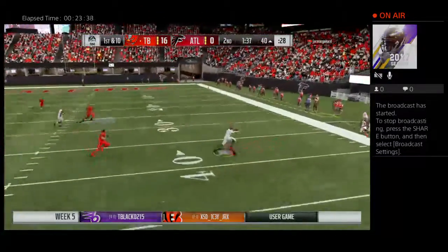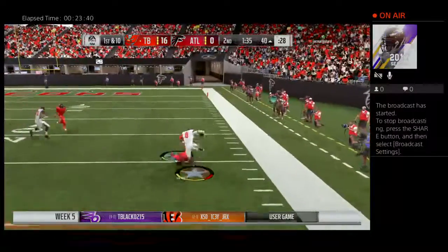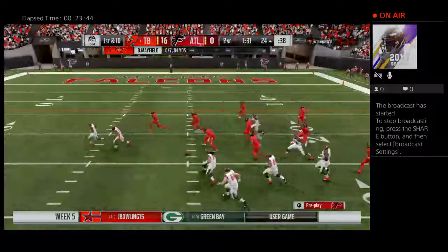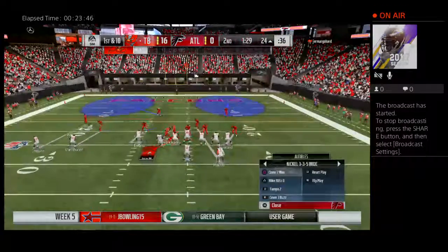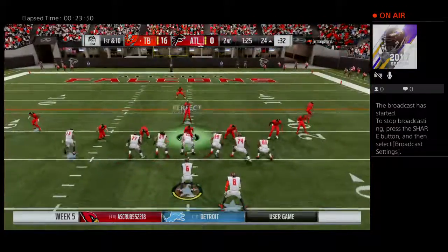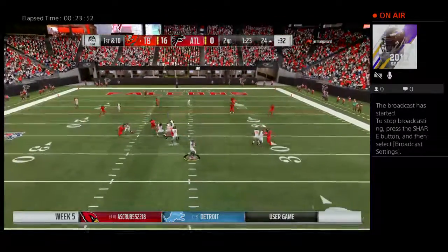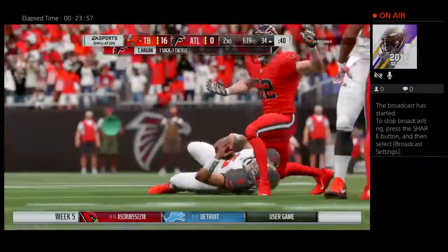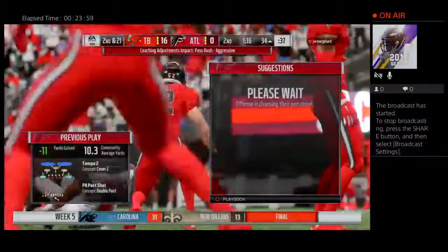Mayfield now looking to throw on 1st down. Finding a safety valve here. That's complete. And brought down, but not before they're inside the 25. Another nice gain, 16 yards there, and a 1st down again. They go play action here on 1st down. And he's going to be taken down back around the 35-yard line.